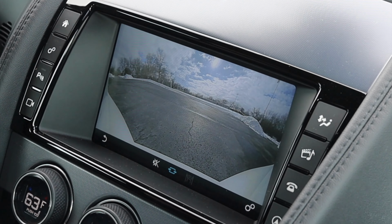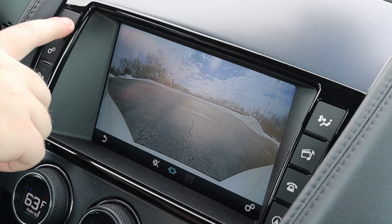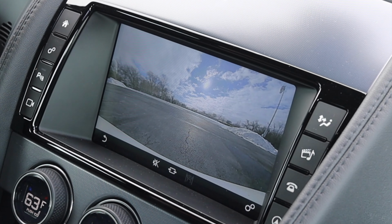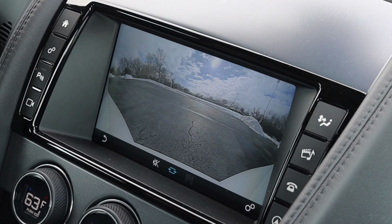There's also a physical button for the cameras as well to the left of the screen, which I just love this feature. I think if cars have cameras, they should let you look at them almost whenever you want. Maybe not doing 105 down the highway, but you know, in a parking lot or driving slow, I think it's smart that they let you toggle it on and off.